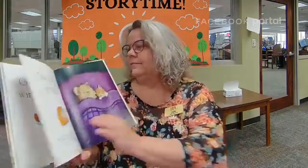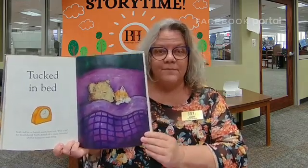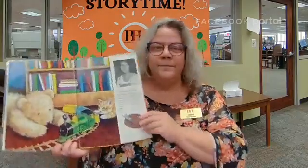And now Teddy is tucked in bed. Teddy and his cat happily nestled into bed. What a full day they'd shared. Teddy drifted off to sleep, dreaming of what tomorrow might bring. The end.